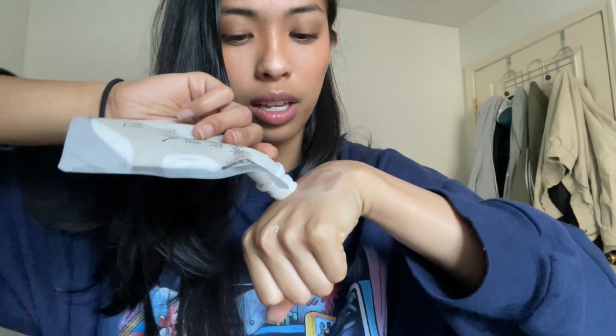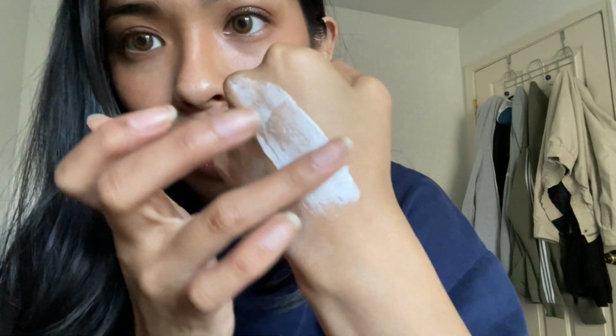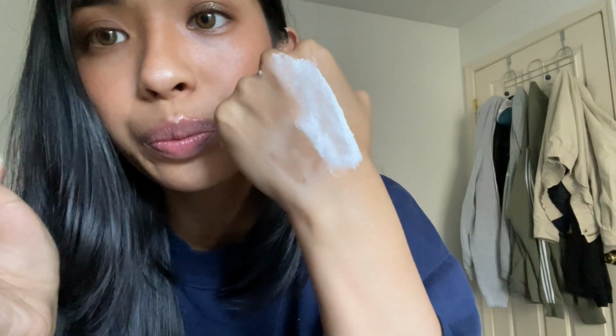Basically, it has rice particles in here, so it looks like that. You'll see the little brown beads is rice. This is a super creamy mask. Let me show you guys. It's really creamy. It uses rice water and rice beads, and this just adds moisture back into my skin. When I wash it off, it gives off a really nice glow.